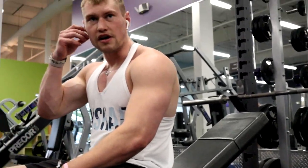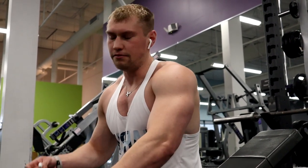Right, and again, guys, these are only 80s, right? So I'm not grabbing the 100s, 110s, which I could probably do, you know, and throw around for 3 to 4. I'm gonna go a little lighter, make sure I get my 8 good reps, nice and clean form, getting the most out of it, okay?